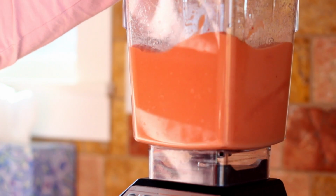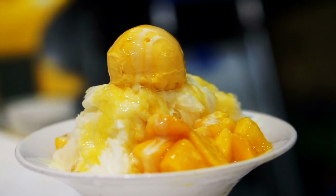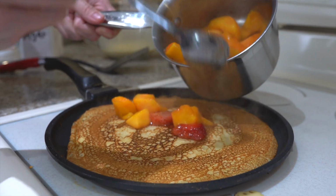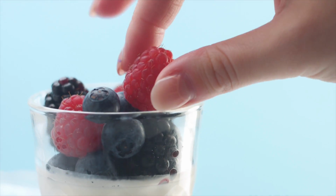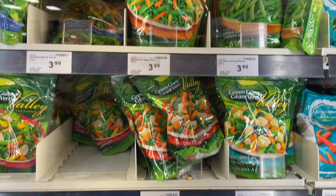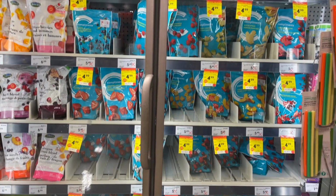I just scoop some out, I let it thaw, or I eat it frozen. This is all perfect for smoothies, but not just for smoothies. You can heat up frozen fruit and put it over ice cream or in your crepes. Delicious, or just using it as part of your breakfast. I definitely recommend going with the no name too. There is no difference between no name frozen fruits and vegetables and the name brand.